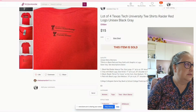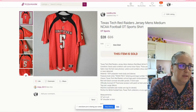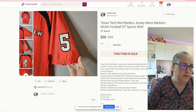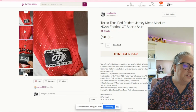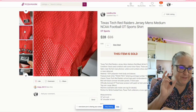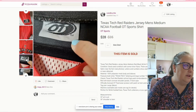And then the next item is this Texas Tech Red Raiders jersey, and it's a men's medium NCAA football OT sports shirt. And it had the 5. I'm not sure. I should know. I'm trying to think of who was number 5. I have his name in my mind. But anyways, I don't remember. But yeah, there's the tag on this one.